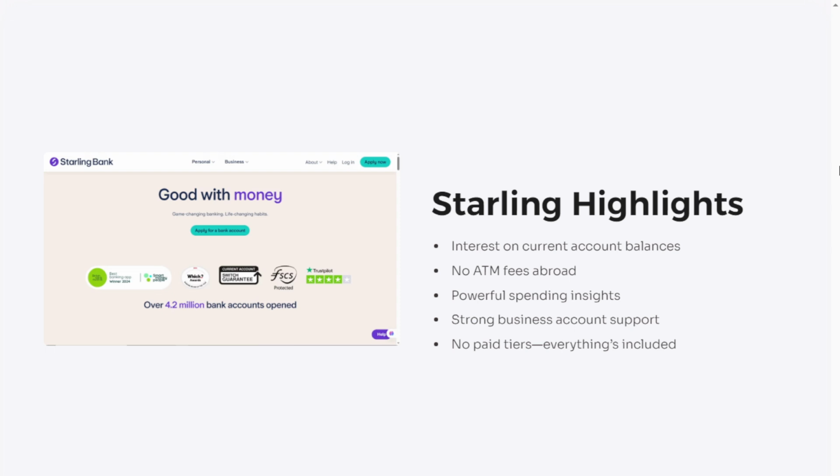Starling, on the other hand, is more geared toward people who want a do-it-all bank. You get interest on your current account balance, even on free accounts, no foreign ATM withdrawal fees, and detailed insights into your spending. It's also got strong business account features.